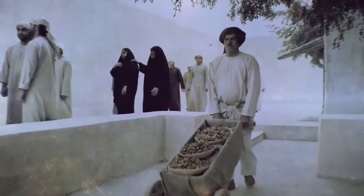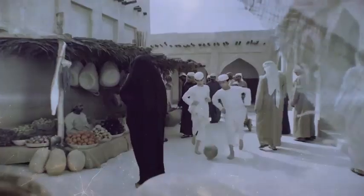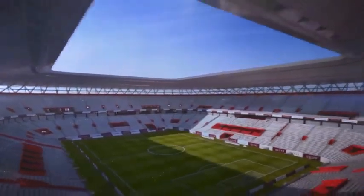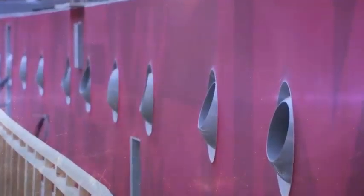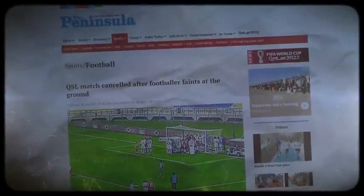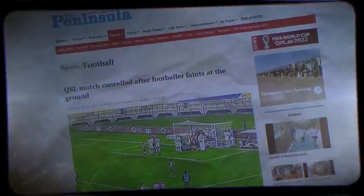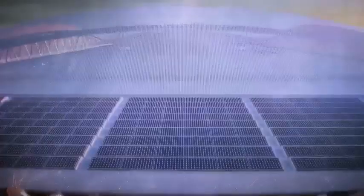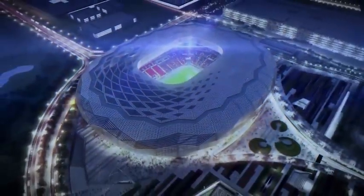Despite being the smallest nation ever to host the football tournament, they've gone all out, creating 8 breathtaking stadiums, the envy of the world. All the stadiums are powered by solar panel farms, and given Qatar's scorching climate, their cooling systems have been meticulously designed. After all, fainting football superstars did not make the best headlines. In fact, Qatar's dedication to sound environmental practices earned all the stadiums 4 or 5 stars from the Global Sustainability Assessment System. It's all very impressive.